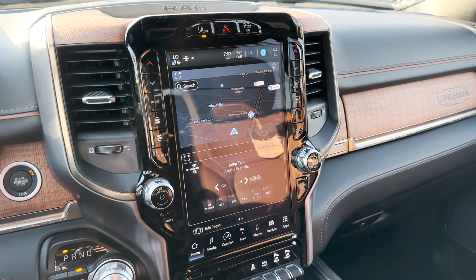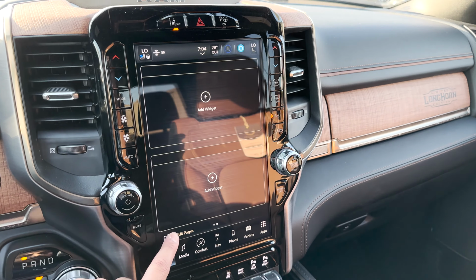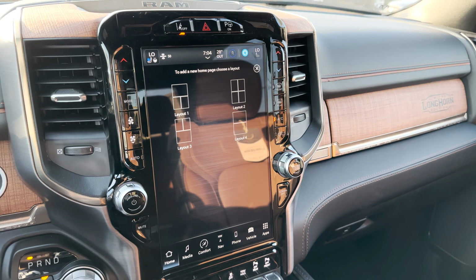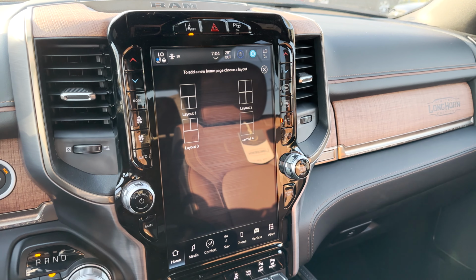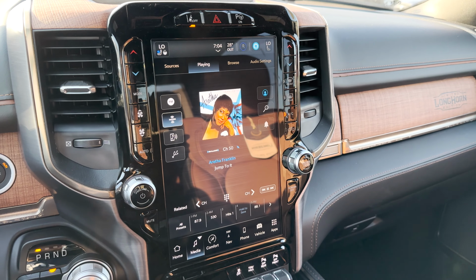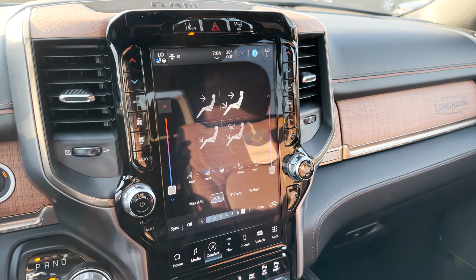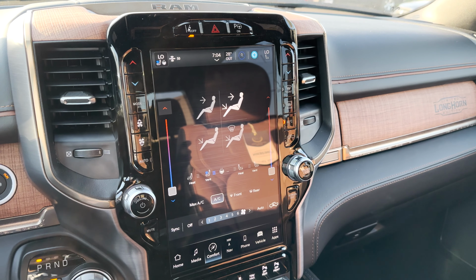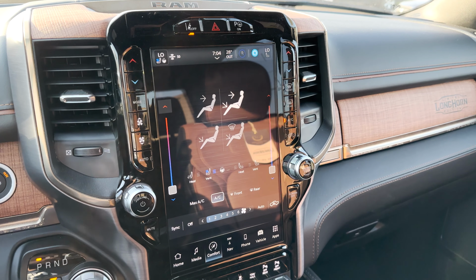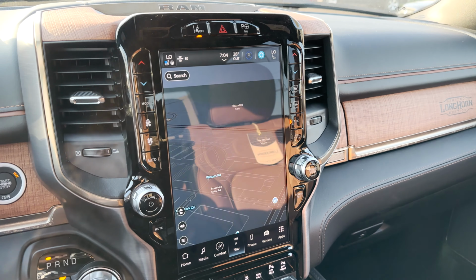On the homepage, you have the dual screen setup, and swiping over, you can add more widgets. Also pressing the edit pages and then add page, you can also change the different layouts. Under media will be the AM, FM, Sirius XM channels, and you can wirelessly connect your devices. Under comfort will be the temperature controls, or you can use the ones on the sides of the screen. Here you can also access the heated and vented seats and the heated steering wheel as well. Under nav will be the full map view.